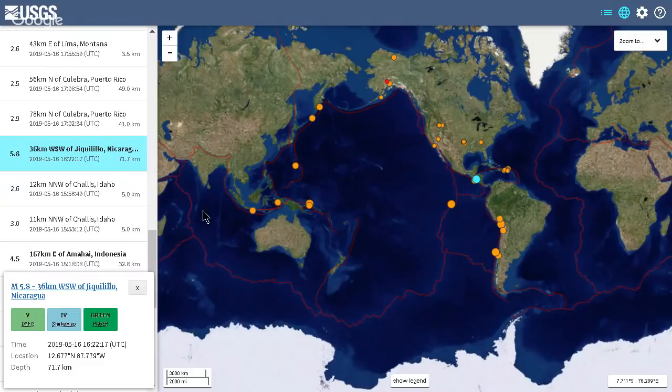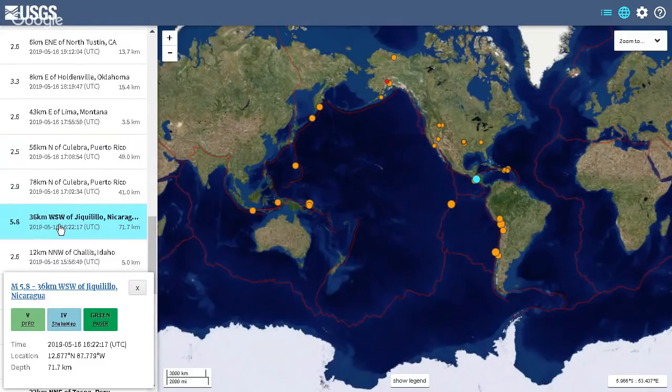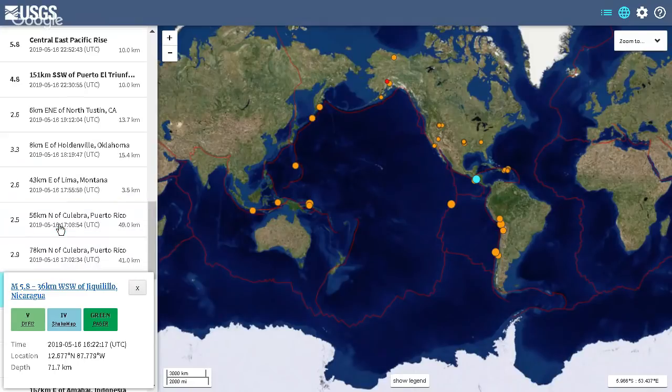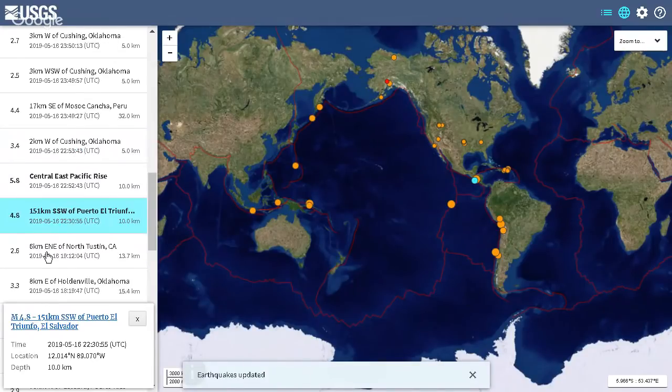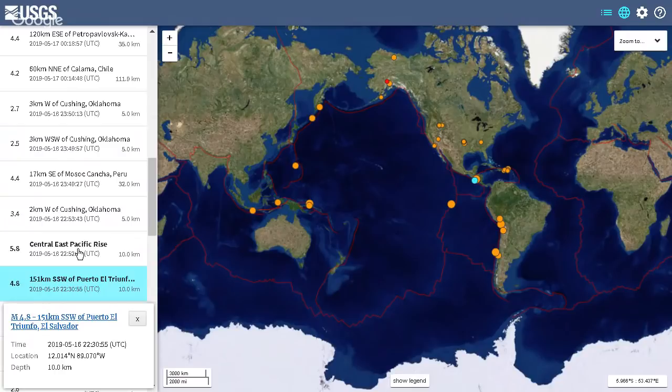Here's a 5.8 in Nicaragua. If you're in Lake Nicaragua, let us know. And let us know how the fishing is in Lake Titicaca. Here's a 151 kilometers south-southwest of Puerto El Triunfo in El Salvador. My Spanish is not good, folks. Not good. My German's a little better.